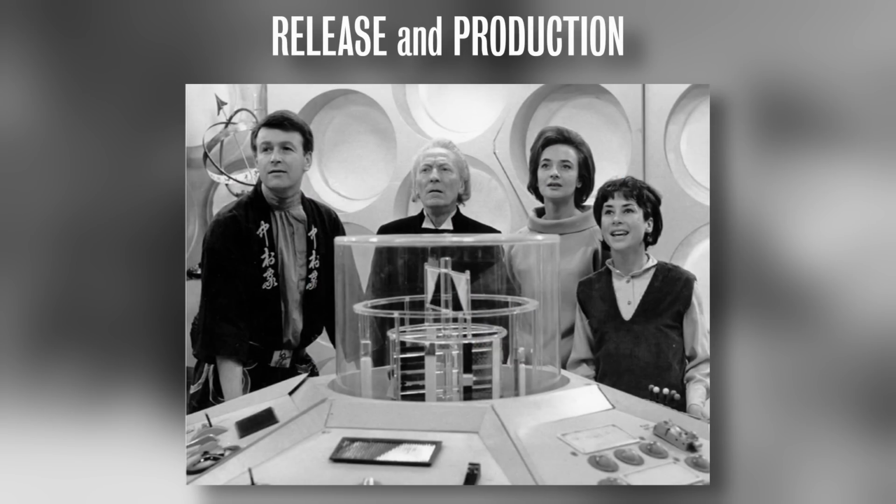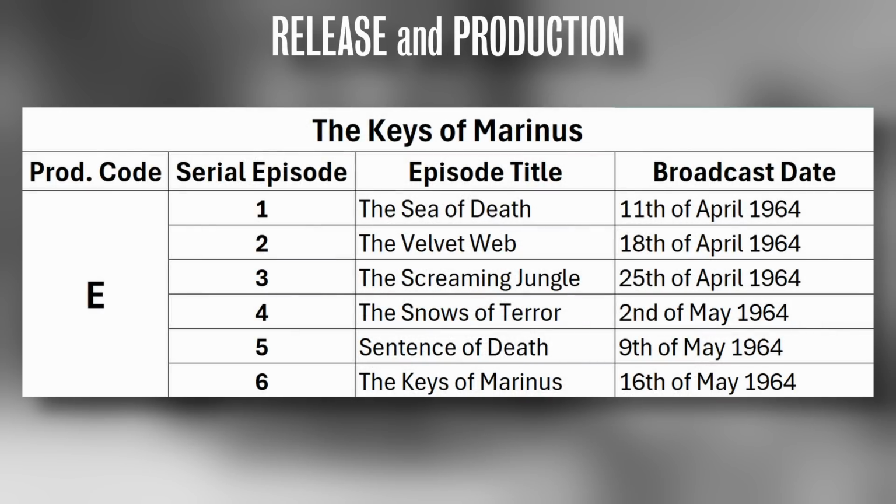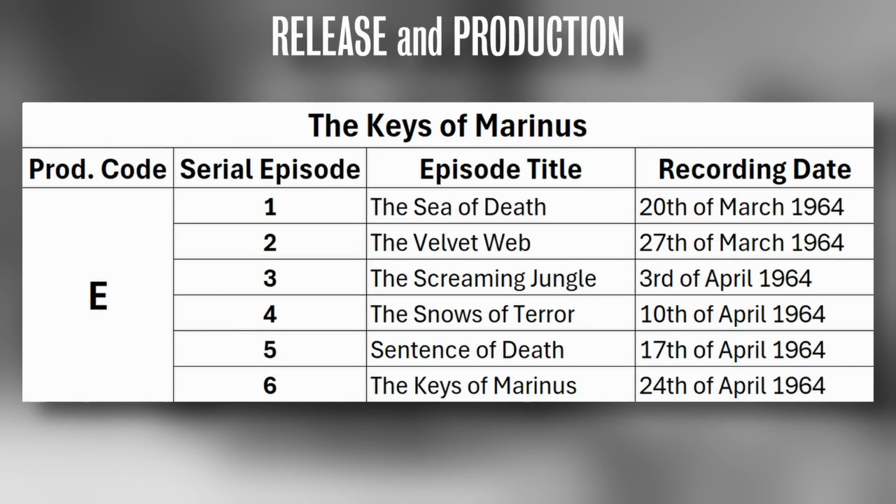The Keys of Marinus is the second sci-fi themed story of the show, with the travellers yet again being taken away from Earth. The 6 episodes were released on the then called BBC TV weekly between the 11th of April 1964 and the 16th of May 1964. The 6 episodes were filmed weekly between the 20th of March 1964 and the 24th of April 1964.